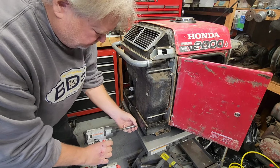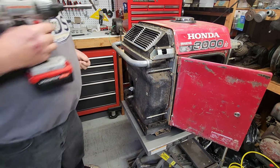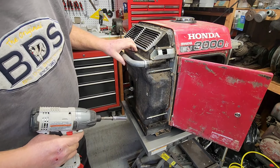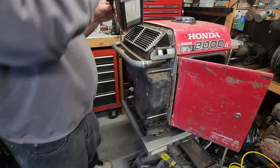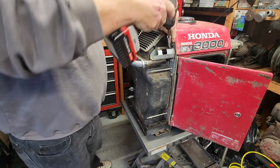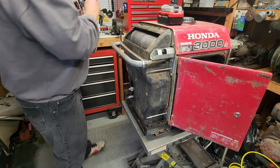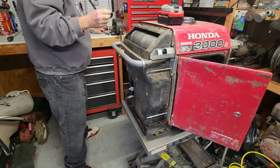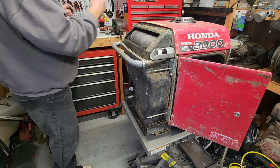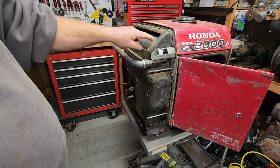So, let's get this thing further torn down and see what a pain it's going to be to get to the flywheel. This insulator thingy, I think, just falls off of there. Pop this vent. And it can't be anything too crazy, right? Because it does run. I know I didn't show you it runs, but it runs. We ran it for 2 weeks, every day. Okay. I gotta pull this handle to get this insulator off.